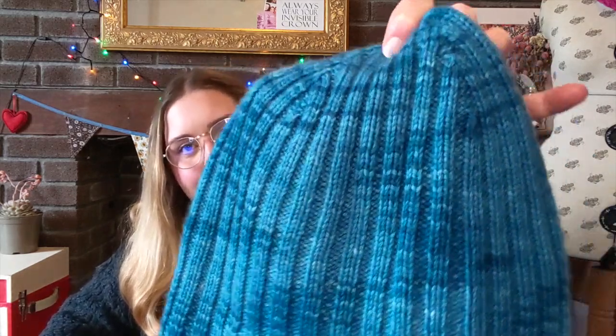I think maybe in my last episode or the episode before I showed you some new colourways, and one of them was Poseidon, which I dyed sort of for Matty. It's one of his favourite colours, and I thought he sort of inspired me to dye it up. But I have made him this hat.